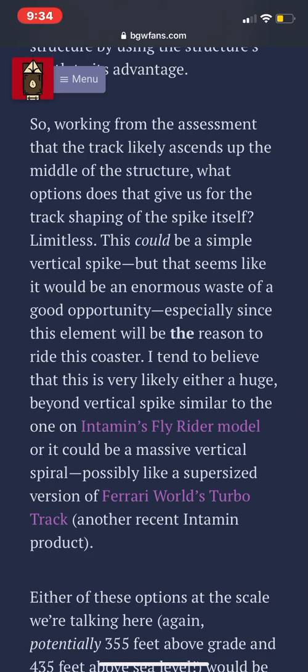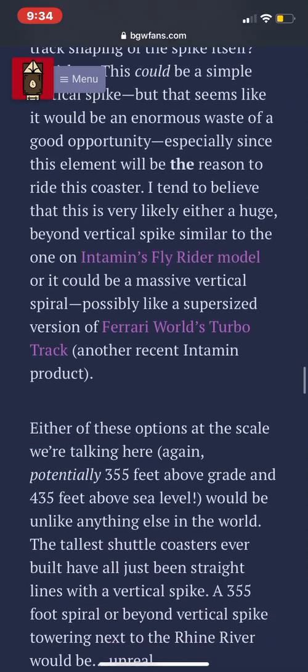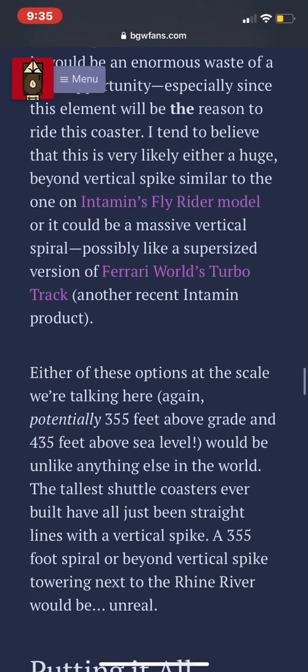Limitless. This could be a simple vertical spike, but that seems like it would be an enormous waste of a good opportunity, especially since this element will be the reason to ride this coaster. I tend to believe that this is very likely either a huge beyond vertical spike similar to one on Intamin's Fly Rider model, or it could be a massive vertical spiral, possibly like a supersized version of Vekoma's Turbo Coaster, a turbo track. Another recent Intamin product.